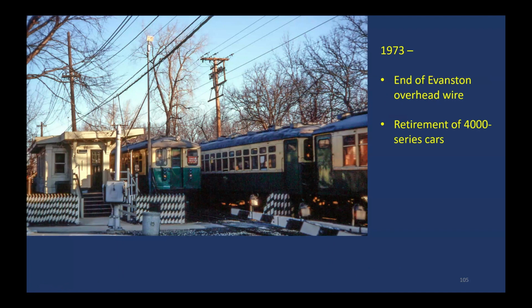So the next significant thing that happened on the CTA Rapid Transit was lots of things happened in 1973. The overhead wire north of Howard Street was replaced with third rail. And that then made it possible to run any kind of cars up there. That was one of the reasons the 4000s were still around, is because they had trolley poles. There were some 6000s and the 1 through 50 series cars held down the service, but there weren't enough cars to allow retirement of the 4000s. The 4000s by this time, built in 1923, 33, 43, 53, 63, 73. These cars were 50 years old.